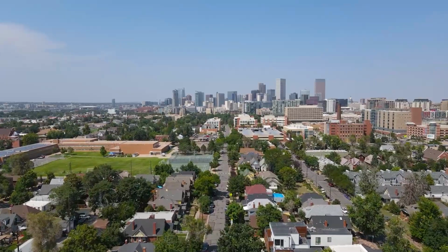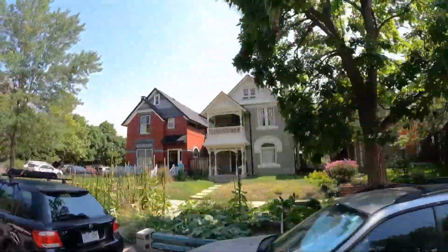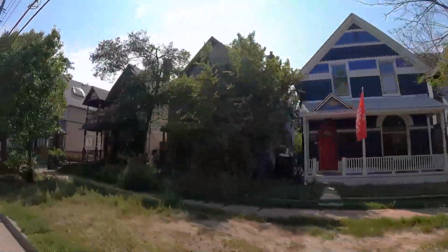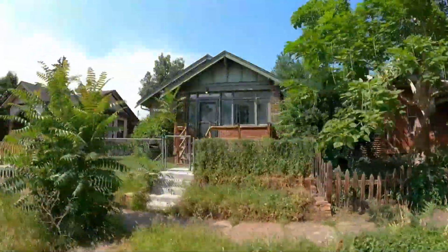Activity-wise, this is more central Denver, which means it's gonna be older, right? Because central is where Denver first started. It's grown out into the suburbs, but you've got some really cool Victorian homes, some refurbished Victorian homes out here, and some really cool bungalow-style homes. I don't know if that's traditional just to Colorado, but the bungalows are super popular, especially for remodeling.